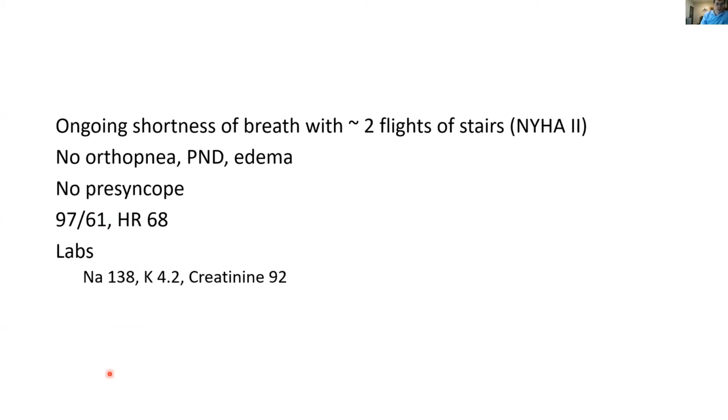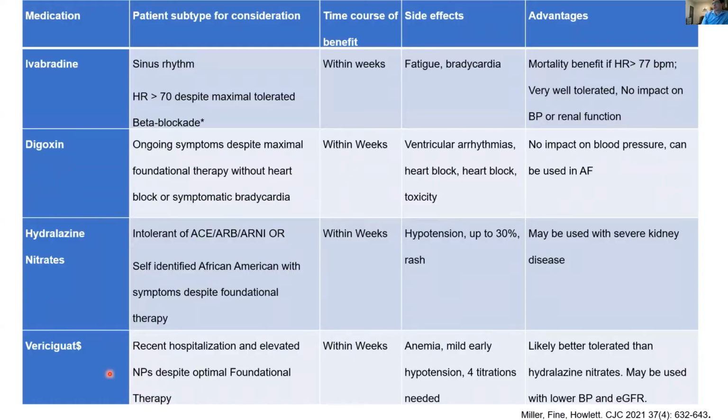2 weeks later, blood pressure was a little bit better, his presyncope had resolved, renal function was better, and now he was really at goal dose of all of the foundational therapies. So this is where you can start thinking about what we call personalized therapies, but you can really just think about it as therapies that are a little bit more selective in terms of who would benefit.